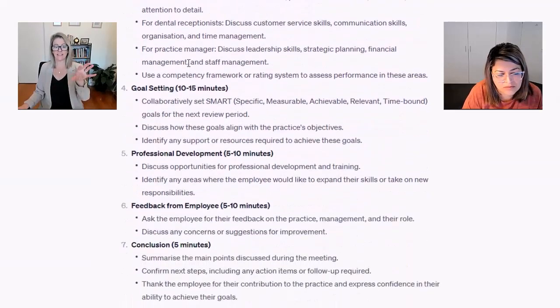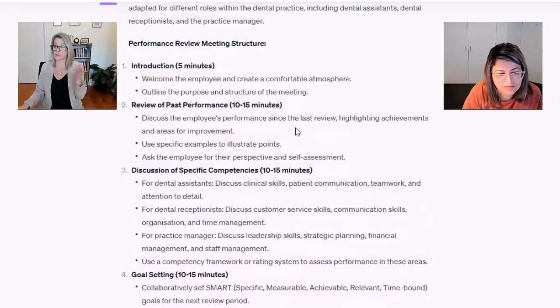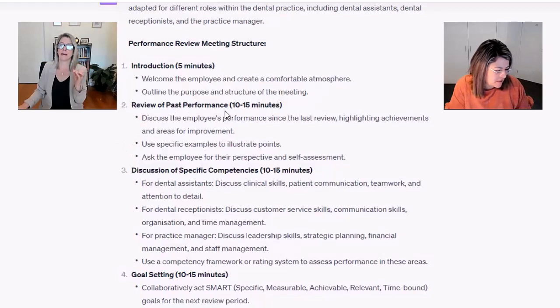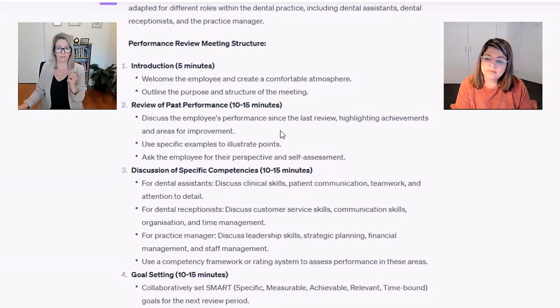But there is a 7-step process, and how many minutes you should be spending on each section of that performance review process. And so you do an introduction where you welcome the employee and create a comfortable atmosphere. Outline the purpose and the structure of the meeting. That should take 5 minutes. Then we move into review of past performance. This should take between 10 and 15 minutes. Discuss the employee's performance since the last review, highlighting achievements and areas for improvement. Use specific examples to illustrate points. Ask the employee for their perspective and self-assessment.